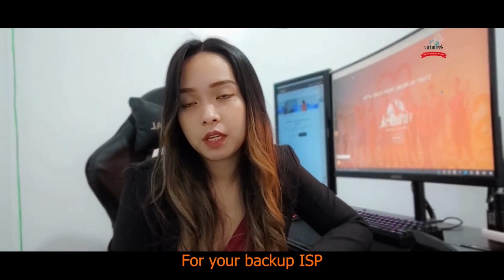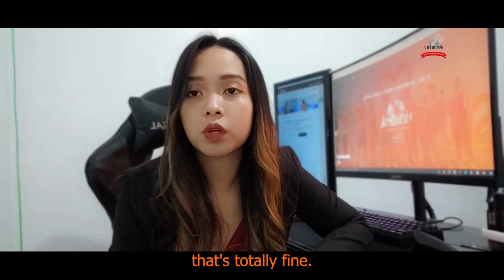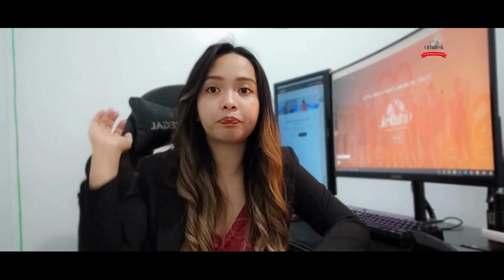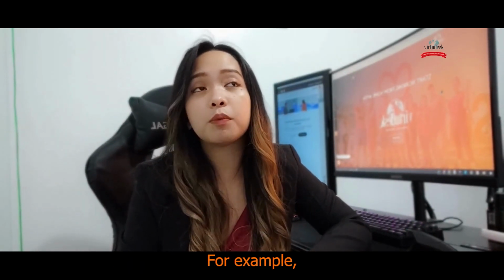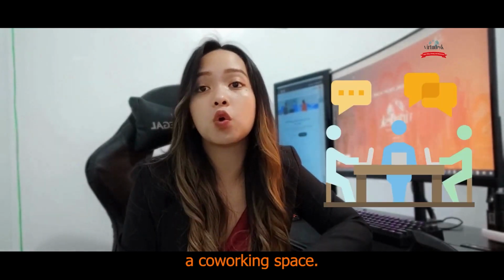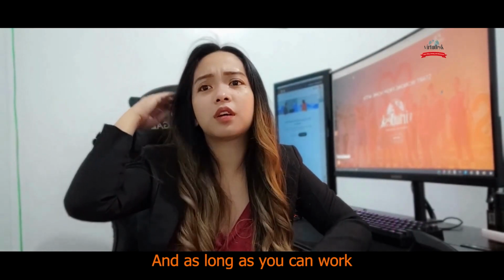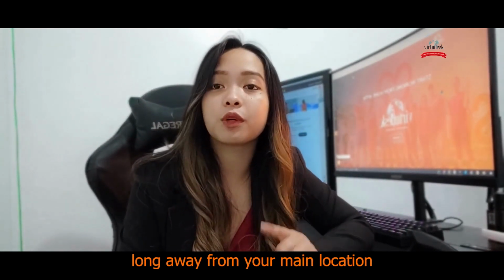So for your backup ISP and power source, ISP is Internet Service Provider. If you don't have it readily available as of the moment, that's totally fine. However, you'll have to provide a contingency plan and a contingency location. For example, if there's a power outage on your location, your contingency location shouldn't have the same power outage as yours. Your contingency location can be your sister's, your cousin's, your friend's location, even a hotel or a co-working space, as long as it's not having the same power or ISP issues, and as long as you can work on that location. And of course, it shouldn't be an hour away from your main location.